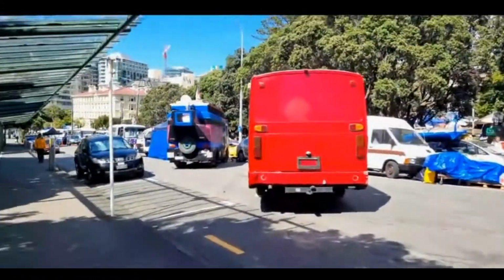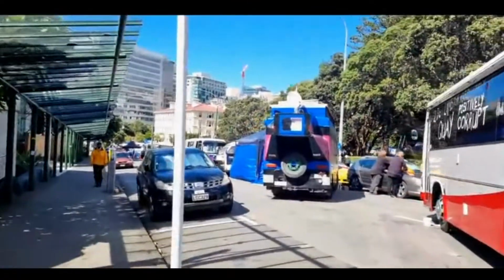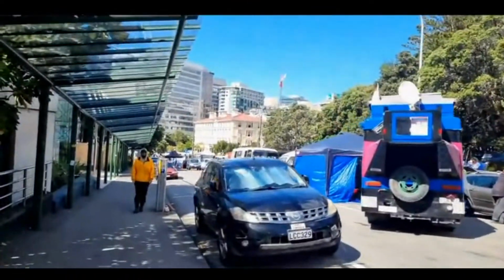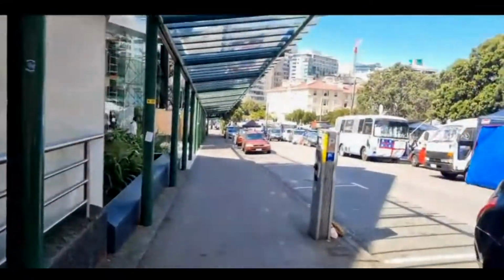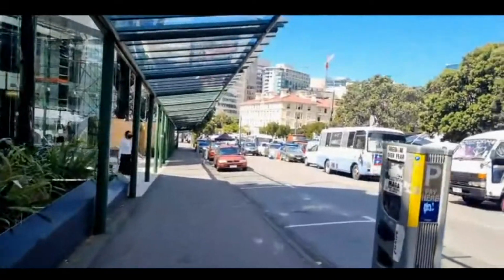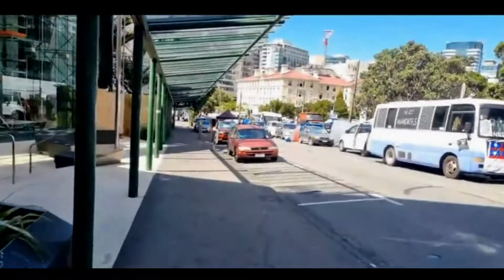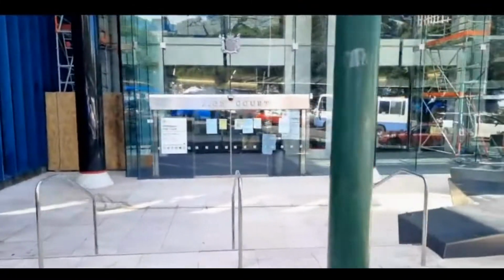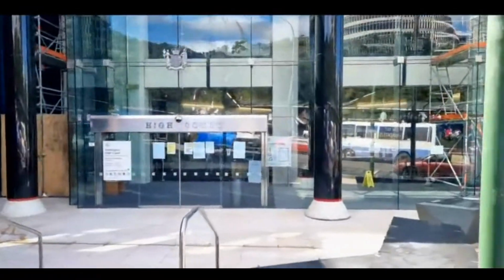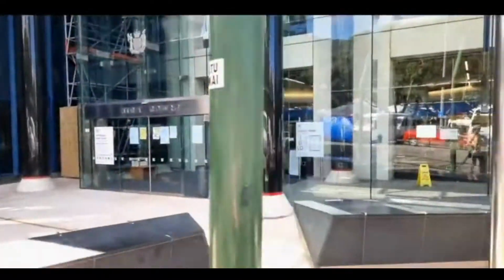So let's head down this way a bit. See what the latest goss is. So there's the Wellington High Court, just there. I have not seen anyone apart from security coming in and out of those doors, so I believe it has been shut.